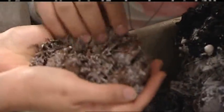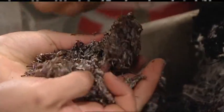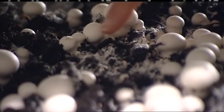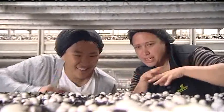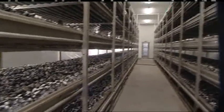The compost is actually mostly water, but you can see in here there's actually little pieces of straw. Now what we've got here is all that little white, fine, spidery web looking stuff you can see if you look really closely. That's a mycelium? Called mycelium. That starts to grow all through the top here, and then eventually when we create just the right conditions, the mushrooms start to grow.